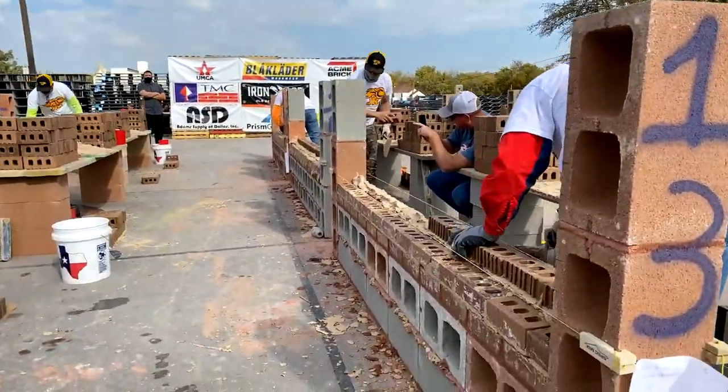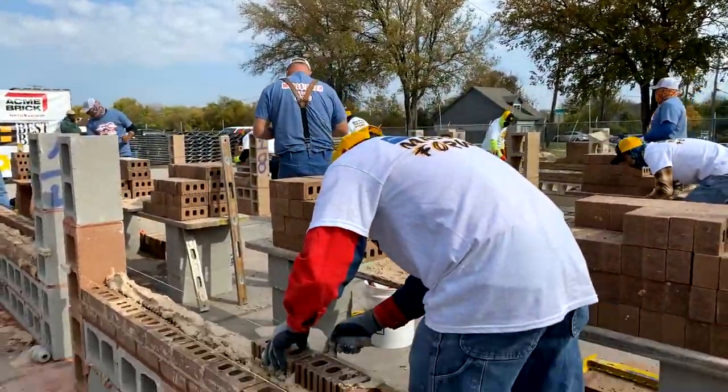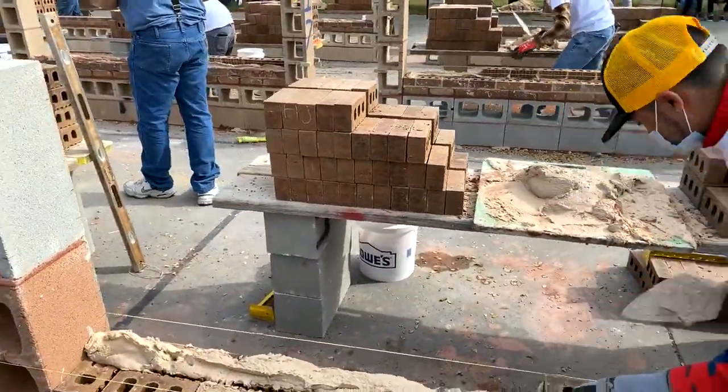Again, we got Felipe here with Martinson. We're gonna get down here and take a look at his wall, check out some of his little techniques he's got going on here. Nice job there, Felipe. Keep going.